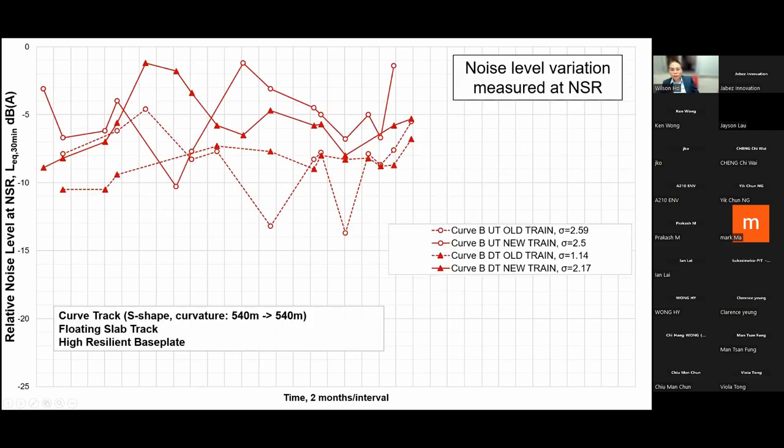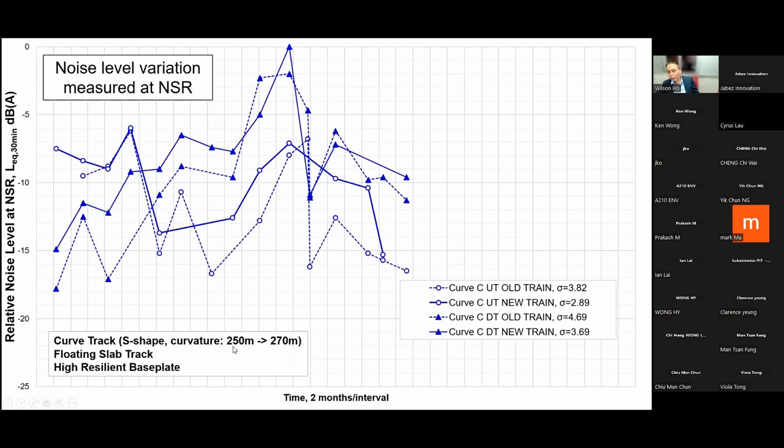So another one, this is a curve track with around 550 meter radius of curvature. The standard deviation is sometimes 1.1, so the curve track and straight track are at the same noise level. Sometimes it is 2.5 dB standard deviation, so the variation is quite high. This is another curve track, a tight curve, 250 meter to 270 meter. It has higher variation, with standard deviation from 2.9 to 4.7. So from this data, there is an indication that curve track has higher noise level variation.